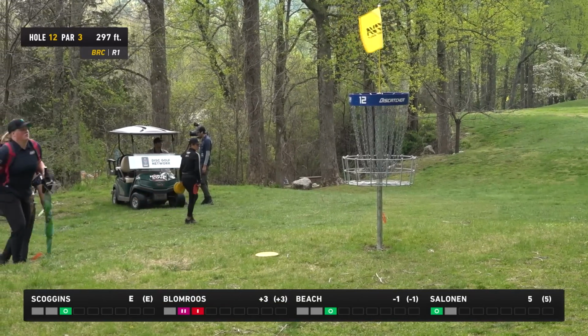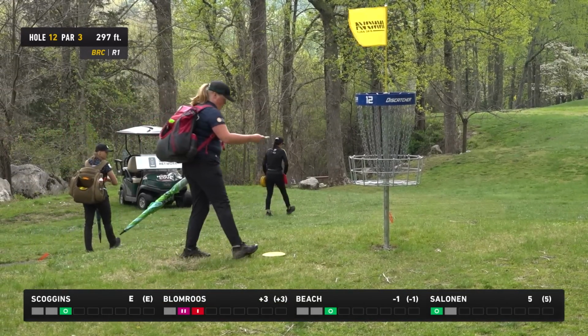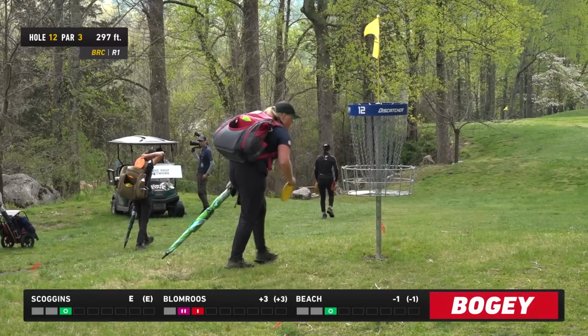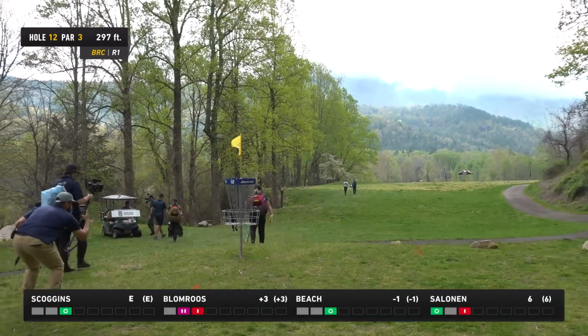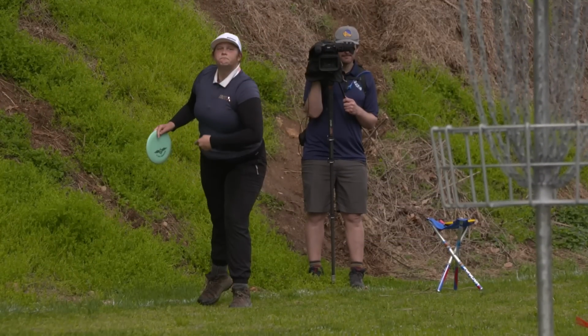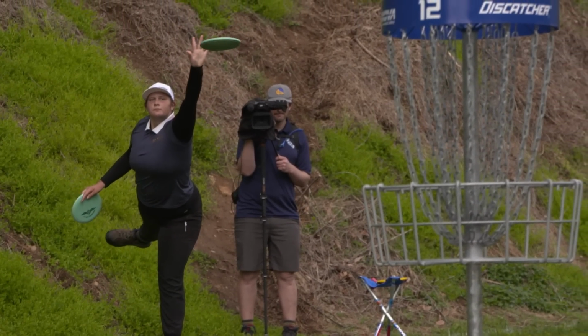So we're going to have 2 birdies and 2 bogeys. Those 2 Finns did not want to mess around with going OB long, just laid up, eating that bogey stroke.